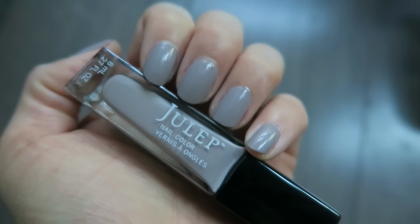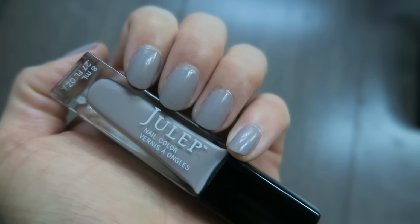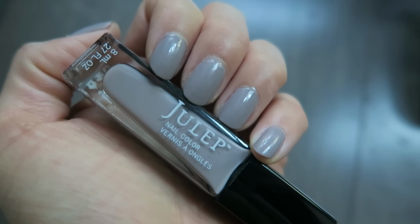This is a beautiful Julep taupe shade. I love taupes, and I'm gonna have to narrow them down a little bit more, but this is in the shade Alaina, and it is stunning, so I'm hanging on to it.